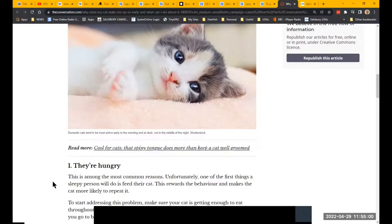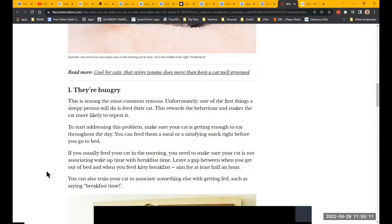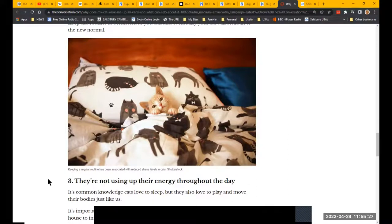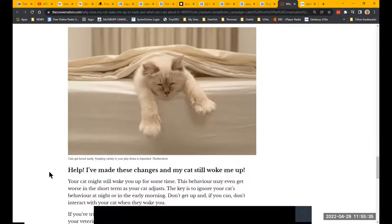Anyway, there's a lot more about cats. They're hungry. It's all about us. That's the reason why they're getting up at 4, is it? You can train your cat to associate something else with getting fed, such as saying breakfast time. Oh, yes. Well, I haven't really read through this article. The cats love predictability. Oh, look at that. Find the cat. Oh, that's a good one, isn't it? That's a good article for putting silly pictures of cats in.